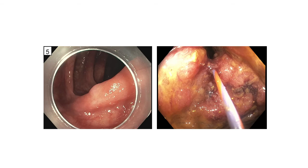So what are we talking about? These are two very different lesions in the colon. On the right is an advanced colon cancer that's causing a bowel obstruction that was diagnosed on a CT scan and then subsequent colonoscopy. The wire is in place because we're about to place a stent for that obstruction.